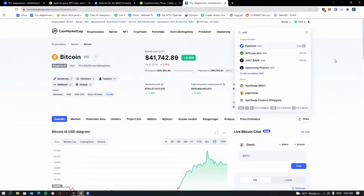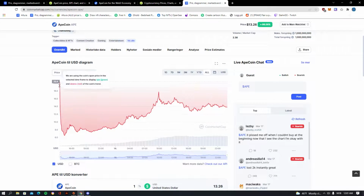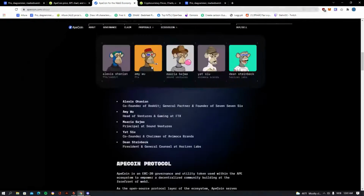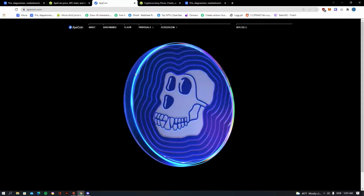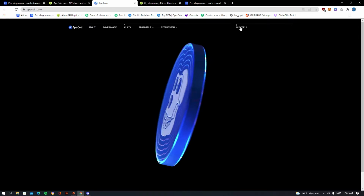If we go on CoinMarketCap, we can see if we press All that it started up here, and now it's looking like it's regaining some momentum. But let's just go over to their website and see what this is. So if we go to Apecoin, it has a nice website with some pretty cool art, some 3D art.